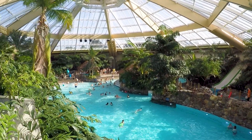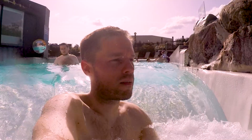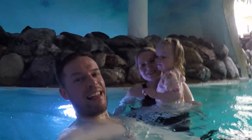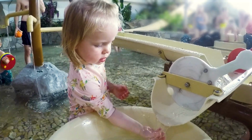Subtropical swimming paradise here at Center Parcs Elveden is not up to the same scale as other Center Parcs such as Woburn or Longleat. However, it is still really very, very good. There's a huge wave pool, rapid river, lazy river, lots of flumes. There's a really big area for younger kids and toddlers to play in.